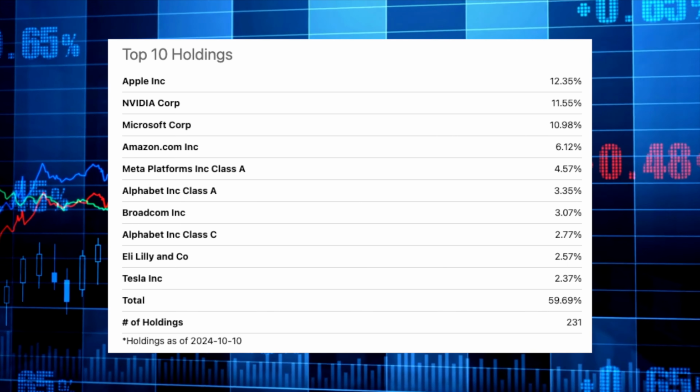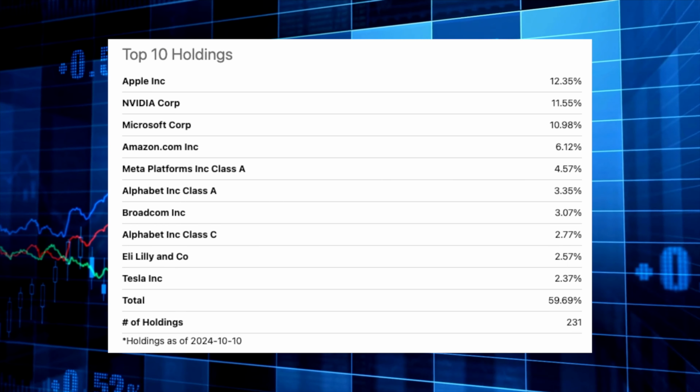These top 10 holdings account for 60% of the ETF. So that right there speaks volumes. Although this is an ETF with more than 200 holdings, 60% of this ETF is exposed to those top 10. Apple, Nvidia, Amazon, Broadcom, Alphabet, Meta. These are the companies I'm looking for more exposure to. And if that is you, SCHG is going to be a fantastic ETF.